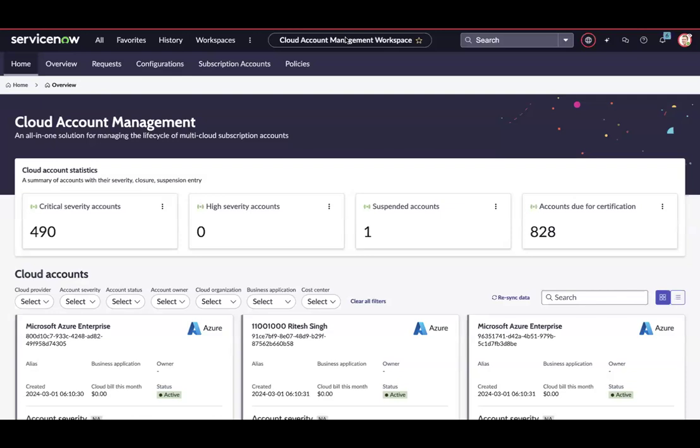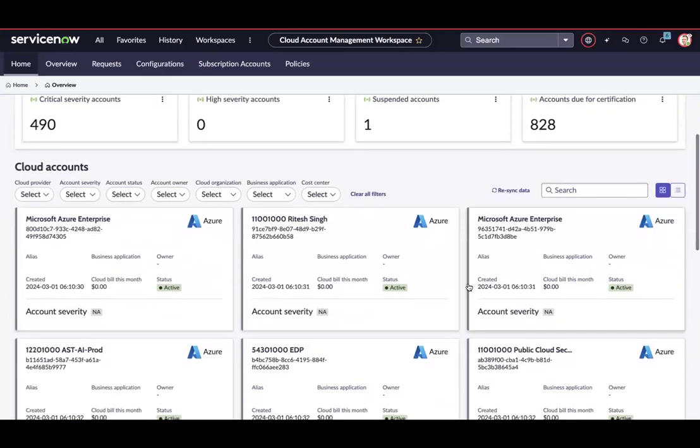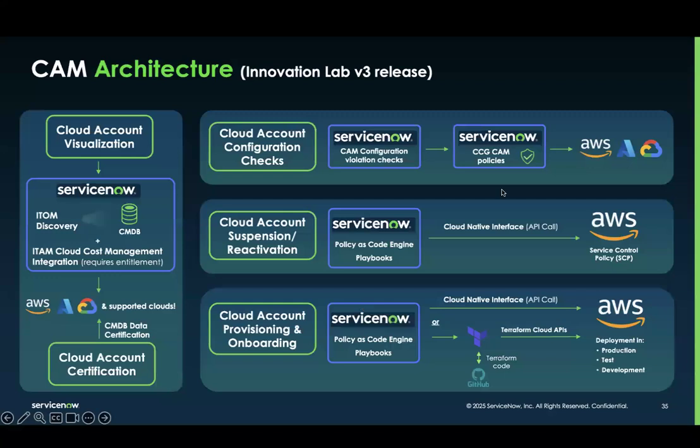So Azure is currently already supported when it comes to the inventory, as you can see. And let me go back to my presentation. Sorry. I just want to make sure that I highlight one thing again.